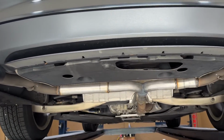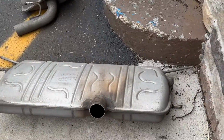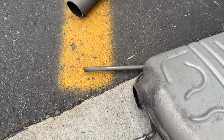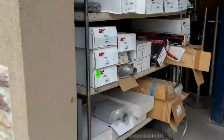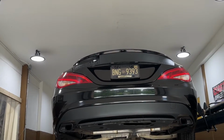All right, so there it is right there, CLA 250. There's the muffler, that's where it goes in, single. Then it comes out right there and right there, all right? So, looks a lot better, a lot cleaner. So we'll let you guys hear it in a second. Hope you guys like it.